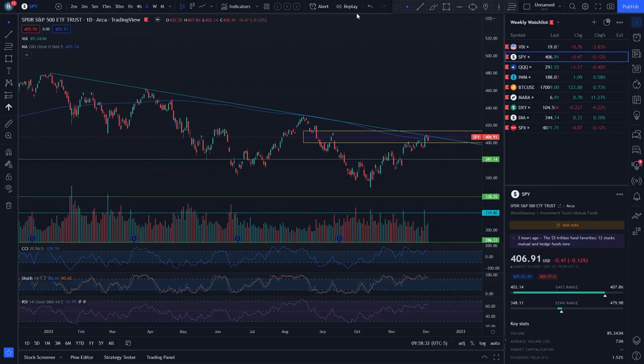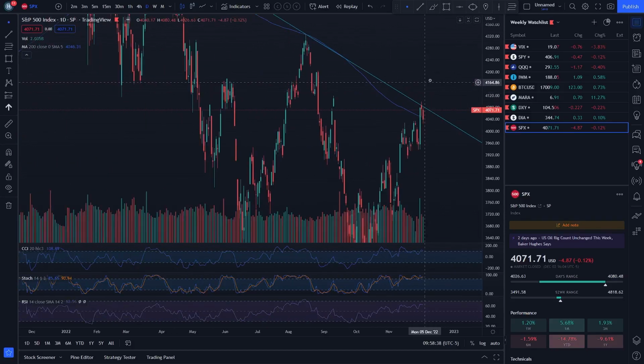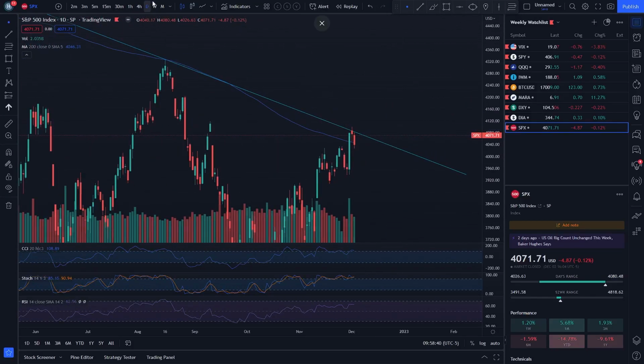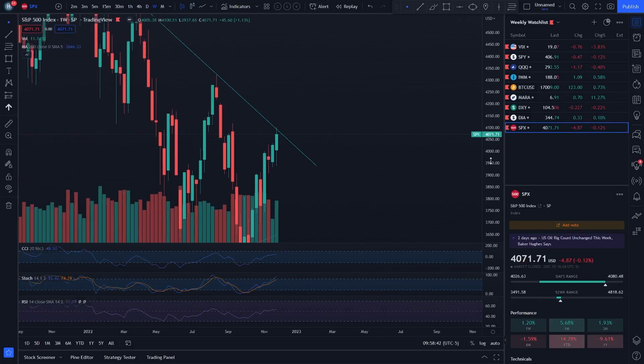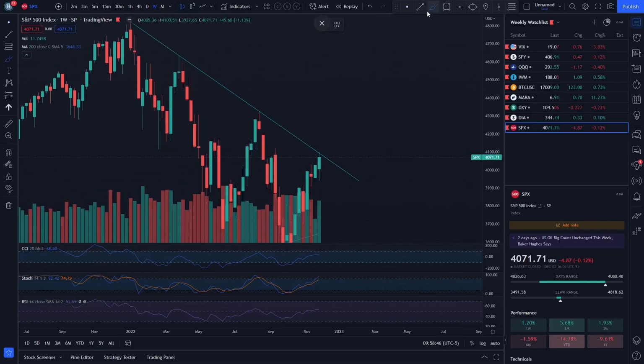All right, so with that being said, let's get right into the charts. We're going to start off with SPX, and we are just going to look at what is taking place here. You got your perfect rejection off of your trend line up there. Let's look at the weekly time frame. All right, so let me switch over there.